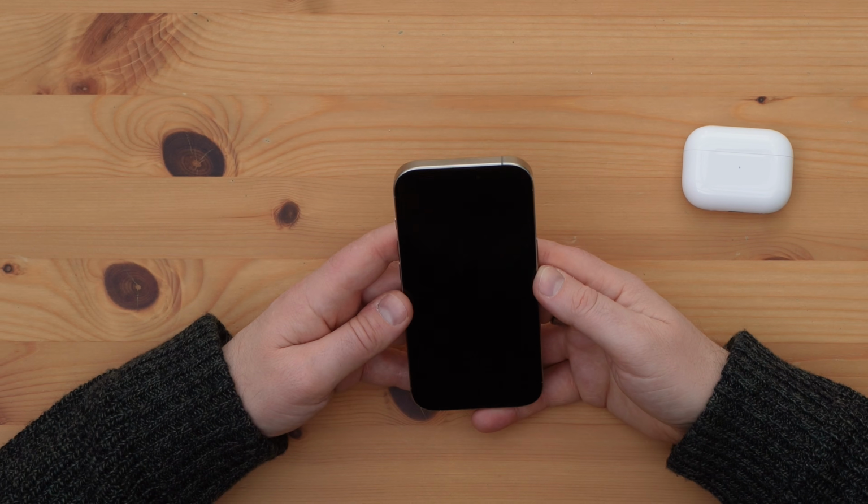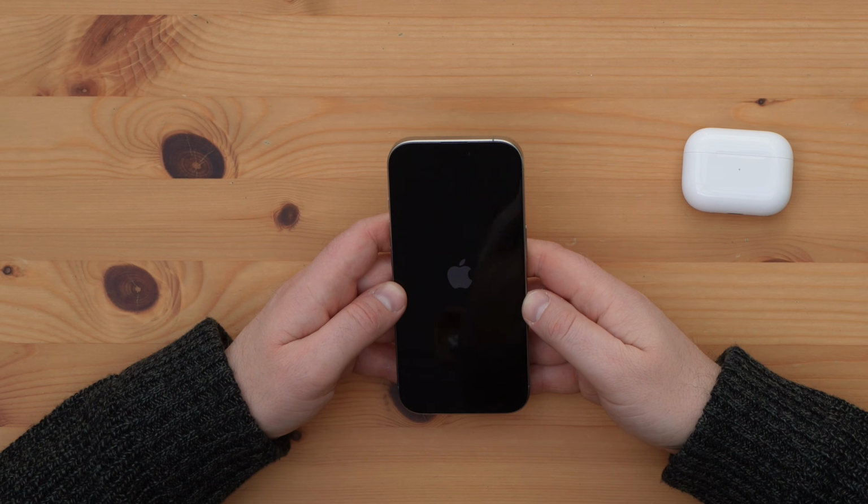So for some reason I'm not hearing anything. Okay, so I had to reboot my phone there to get the AirPods to actually play music, which was a bit weird. So I'm gonna keep an eye on that. Hopefully that doesn't happen again and it was just a glitch.